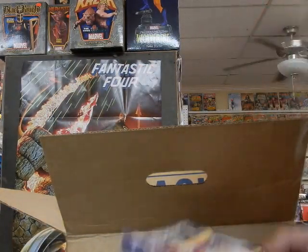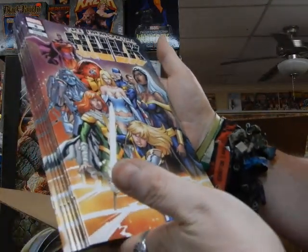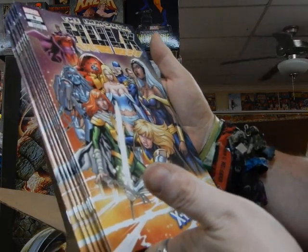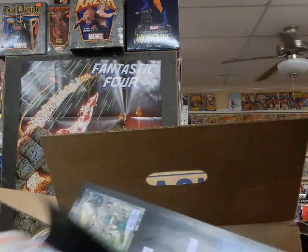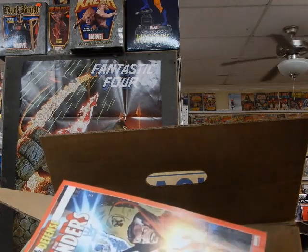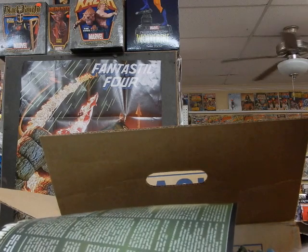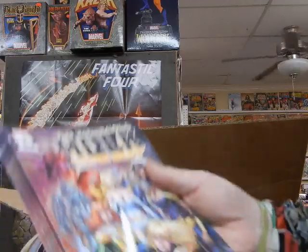And here we've got the Uncanny X-Men cover for Immortal Hulk. And I think this is not Alan Davis. Let's see if it tells on the inside who did this particular variant cover. Now we have to find where they've got the page. Okay, Carlos Pacheco did this cover. So very nice Carlos Pacheco cover for Immortal Hulk.